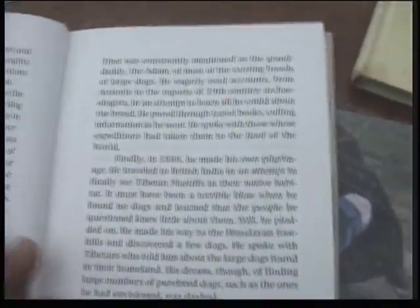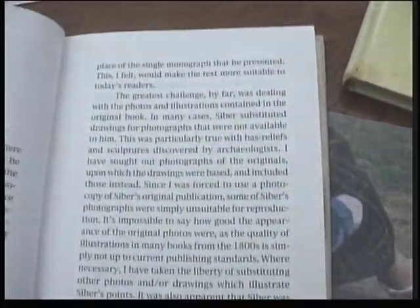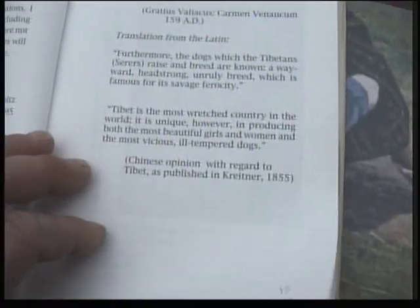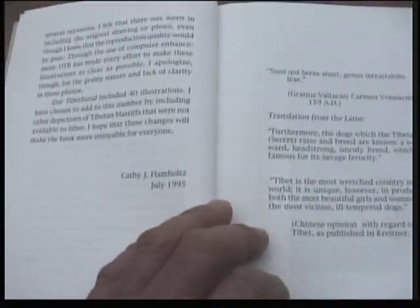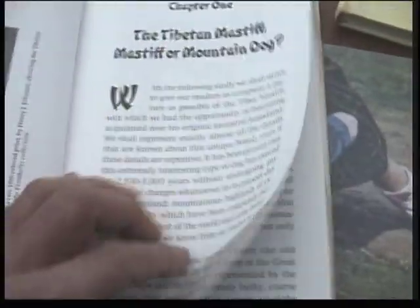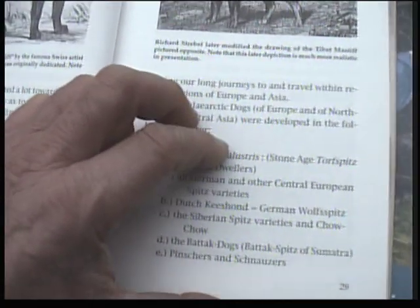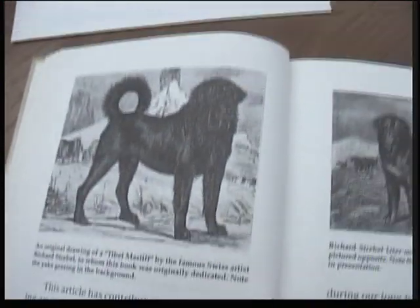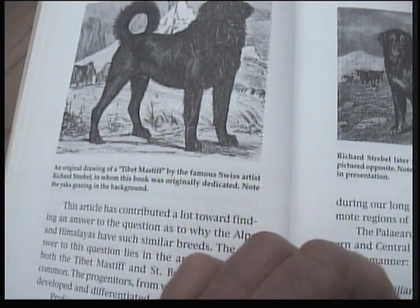What I did notice about this book was the very, very large font that it's written in, which makes it very easy to read, but consequently you could read through it in a matter of 2 or 3 hours. But in July 1995, Kathy Flamholtz translated this. The Tibetan Mastiff or Mountain Dog, Chapter 1. Some really nice original drawings and sketches by the Swiss artist Richard Striebel.